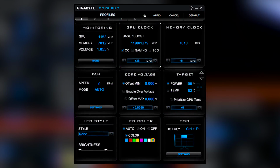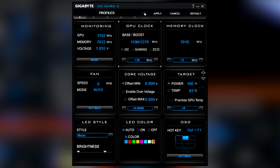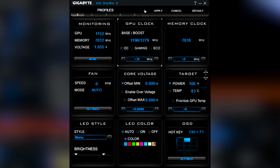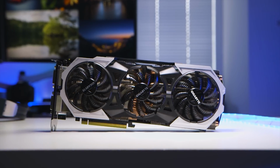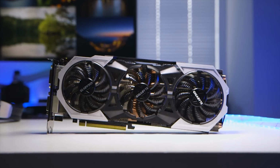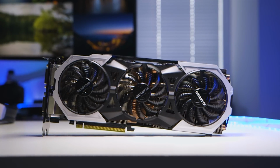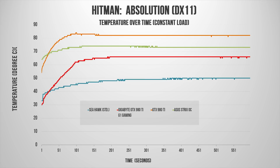GIGABYTE's revised OC Guru 2 software is nothing that exciting except you get a complete set of LED controls. These adjust the color, brightness, and behavior of the WindForce logo on the side that we talked about earlier. From our testing, the fans on the G1 Gaming card idle for about 2 minutes during full load and then ramp things up, but they never reach extreme levels or even particularly audible levels. In fact, the speeds never go too far above the values from the Strix OC. That's pretty impressive.